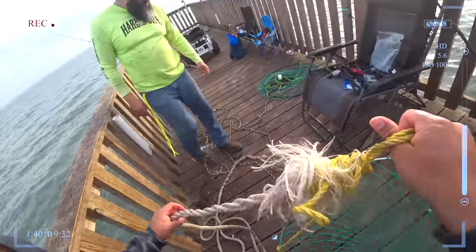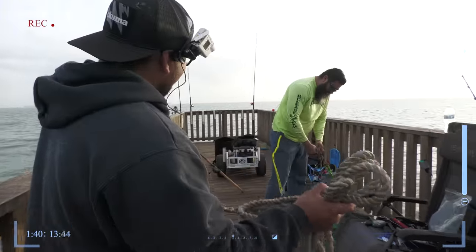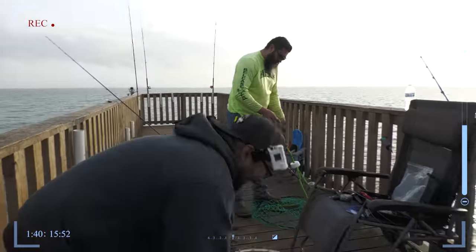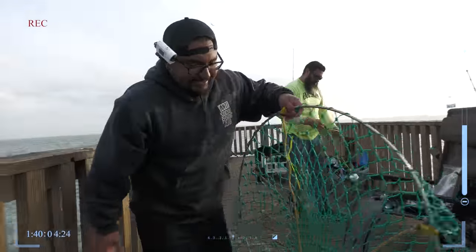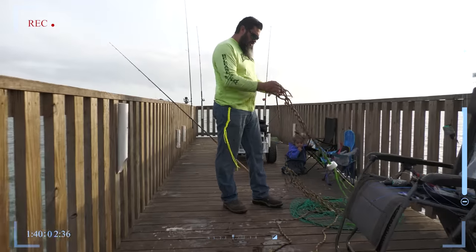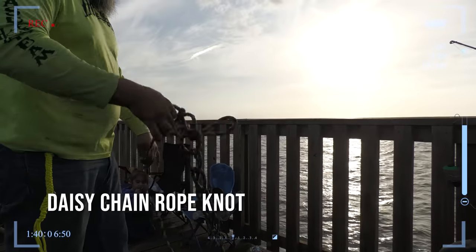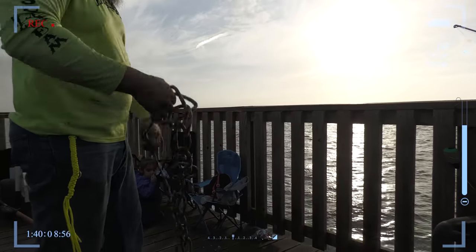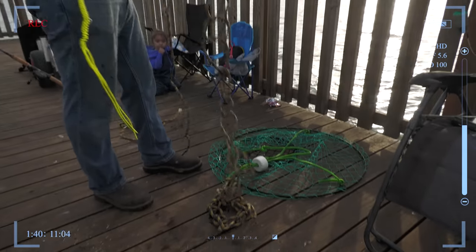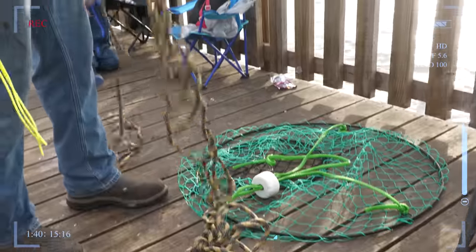Well, there we go. Ever heard of a daisy chain? No. A daisy chain? Yeah. Never heard of that. That way you don't have 50 foot of rope. That way, no matter how long it is, you can make it as short or as long as you want it. Yeah, you learn new things every day.